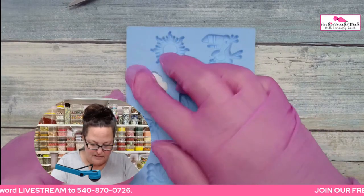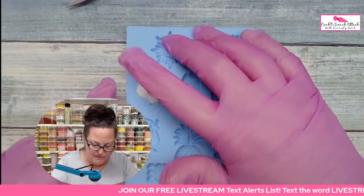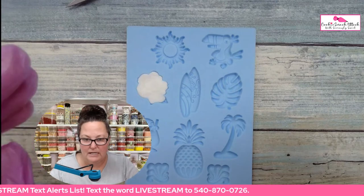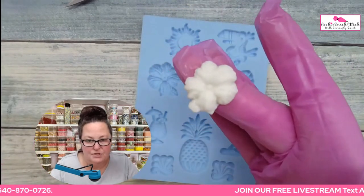Like these molds, when they come out, it's Michael's and it was in the clay area. So if you're not adding heat to it, you're fine to use it for this. You just don't want to bake in it because it's not something you want to heat up, and you don't want gases releasing from the mold. It is a silicone mold, but you don't want to heat in this one.